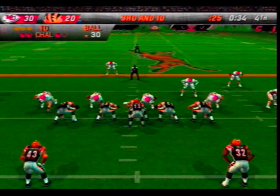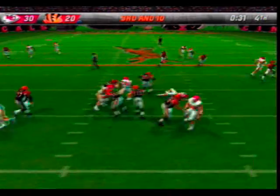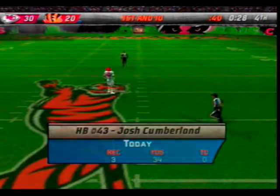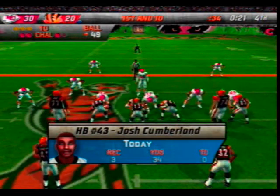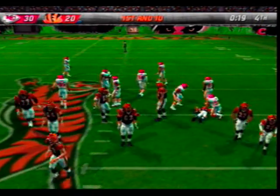Using split backs. Blitz is coming. Throwing. Right to the back. Sheds the tackle. Number 27 is there for the tackle. He's trying to hurry them back to the line. He'll stop the clock with the spike.